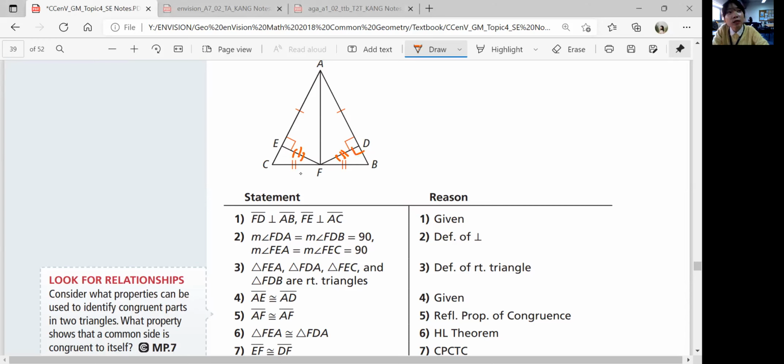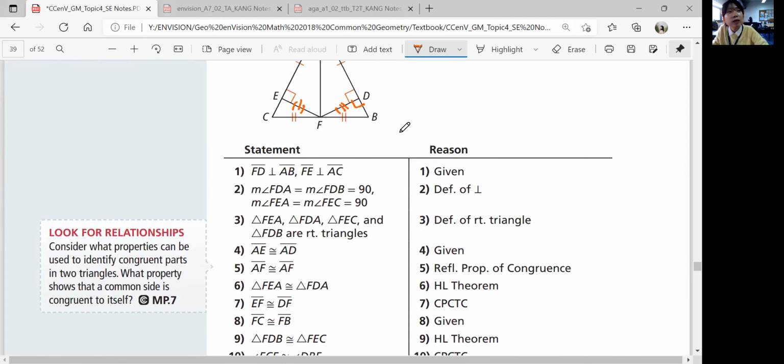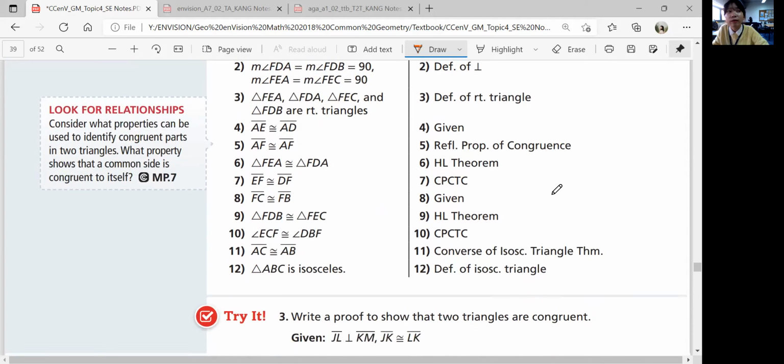And now, using the given information again that FC is congruent to FB, we're going to use the HL theorem again to prove these two right triangles are congruent, because those are right angles as well. Then by CPCTC, angles ECF and DBF are congruent. And then by the converse of the isosceles triangle theorem, AC is congruent to AB, and by definition of isosceles triangle, ABC is isosceles. So if we do it step by step, we'll be able to prove what's given.